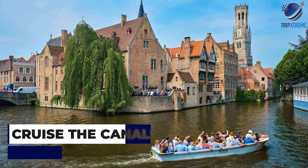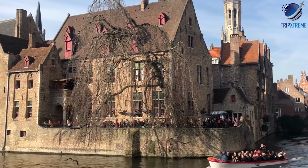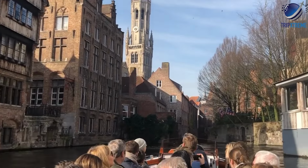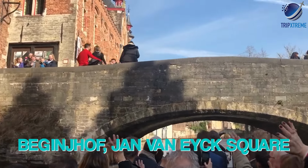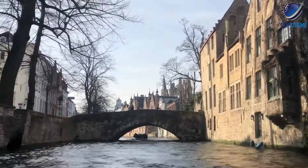At 4, cruise the canals. For the most relaxing sightseeing experience in Bruges, the top thing to do is hop aboard one of the tourist cruise boats. The boat cruise route runs right through the heart of Bruges between the Bergenhof and Jan van Eyck Square, with great views of the canal-side architecture all the way.